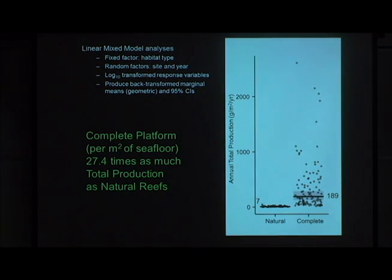And we end up with an annual production estimate, so each one of these little circles, for each site, either a complete platform or a natural reef, scaled to grams per meter squared per year. And because we had to deal with a few issues, that not every platform or reef was surveyed every year, and year to year there's big differences in fish recruitment, we had to account for the site and year factor using a linear mixed model analysis. So basically you have your fixed factor, the factor you mostly care about, in this case production on natural reefs versus production on oil platforms.